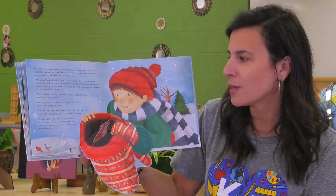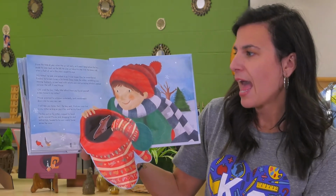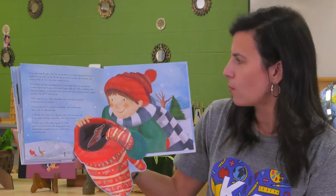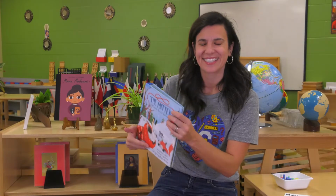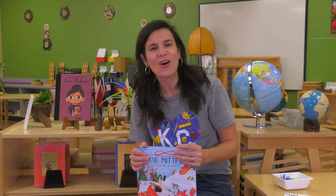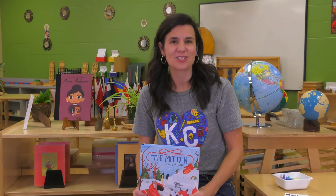The boy put on his mitten, cupped his hand gently around Mouse, and dragged his sled behind him, headed to his own warm home across the snow. The end. Wow, I can't believe all those animals tried to squeeze into the mitten. They had a lot of fun doing it too.